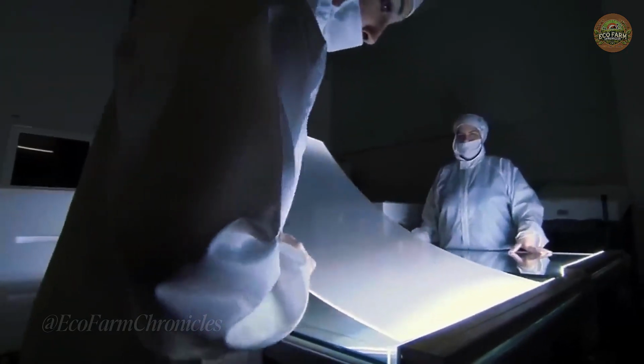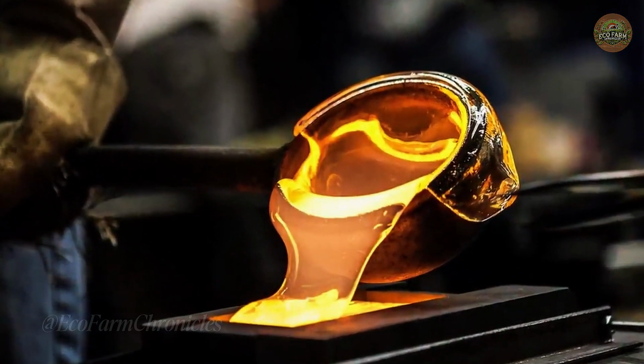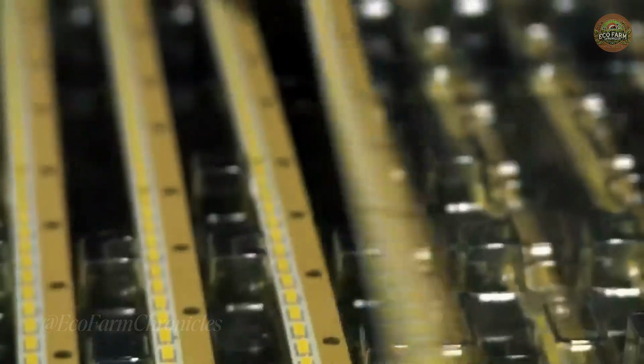On the remaining glass, a matrix of millions of red, green, and blue dots, also known as a color filter matrix, is created. Next, a small amount of liquid crystal material is dropped into the cells of the first sheet, and the two sheets of glass are glued together. Then the LEDs are installed.